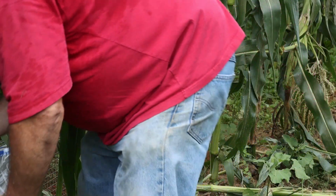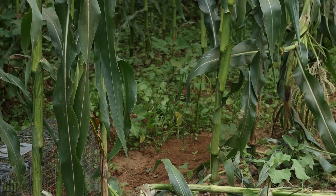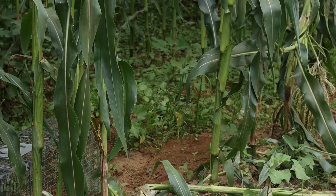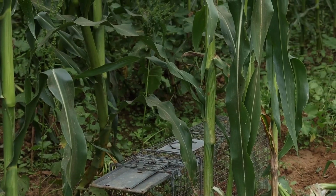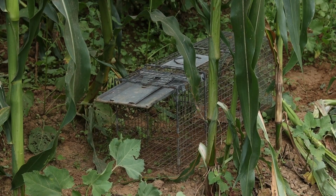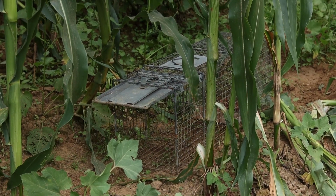I think what I've got is a cat. One of my cats is eating the food. So we moved that cage right there and reset it. We got old Stinky out of there. But Stinky ain't done. We've got another one or two to get out.